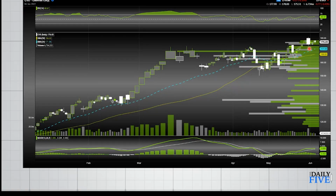Also, Chevron. Many of these also have great dividends. So a lot of dividend investors are looking at this saying, hey, I can get a positive return on my money, not only in the growth. Look at this, 120 up to 180, 50% gains in less than 6 months, right? Where else in the market are you seeing that?